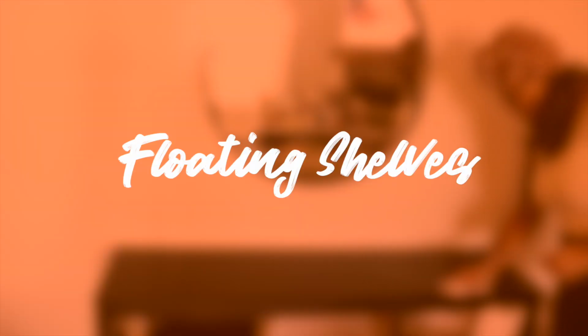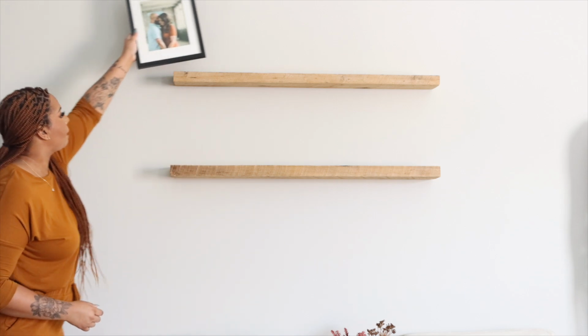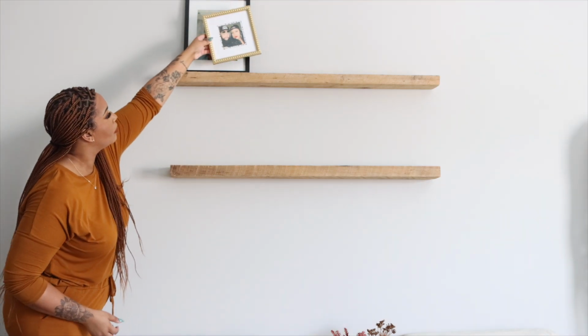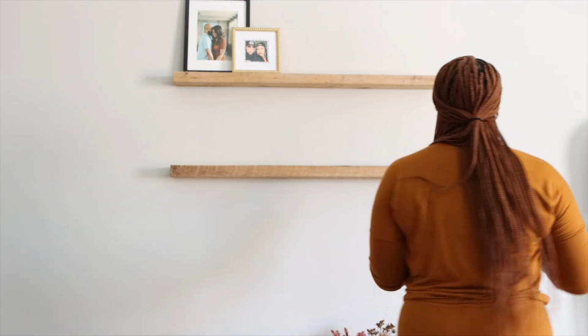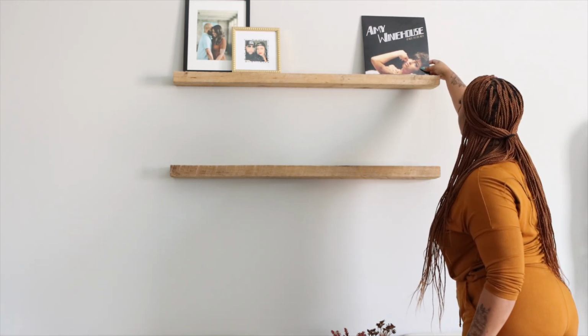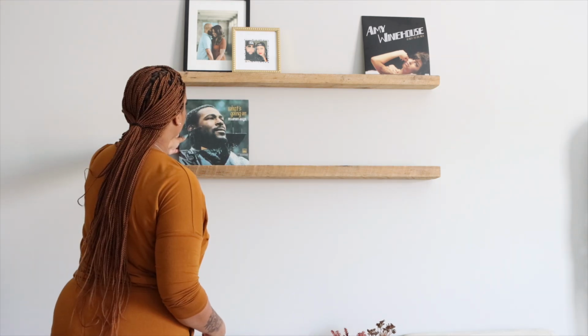So now I'm going to style my two wooden floating shelves. The placement of everything is pretty much the same as what it was last year when I decorated the living room. And we like to decorate with vinyls because I think that shows a lot of personality. I got this idea originally from one of my cousins, Alex. She decorates one of her walls with vinyls, and I chose Amy Winehouse for my vinyl, and Adrian switches out to Marvin Gaye's What's Going On.